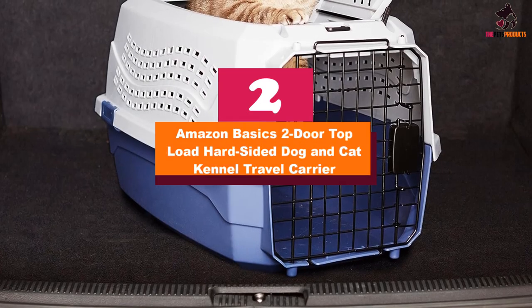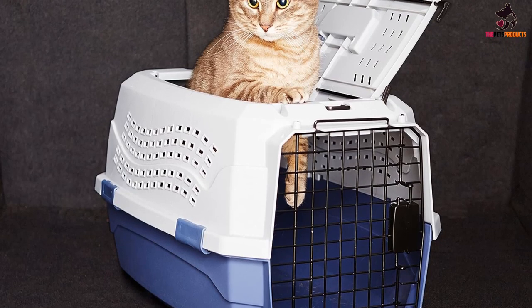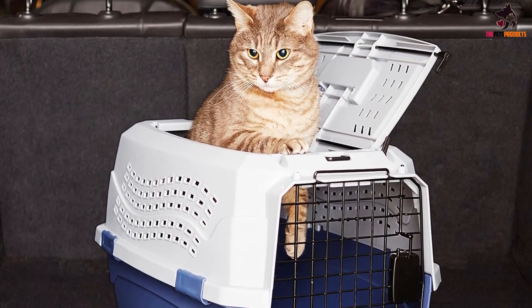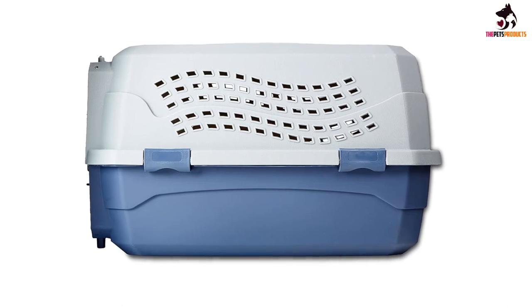At number 2, we have the Amazon Basics 2-Door Top Load Hard-Sided Dog and Cat Kennel Travel Carrier. The Amazon Basics 2-Door Top Load Hard-Sided Dog and Cat Kennel Travel Carrier has a heavy-duty plastic construction with steel wire doors and screws to keep the top and bottom portions secured.